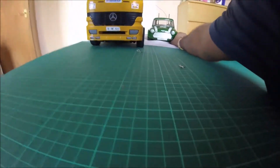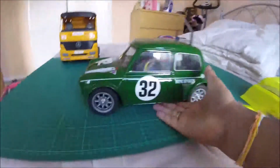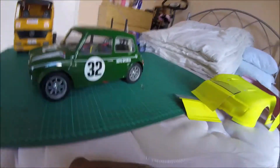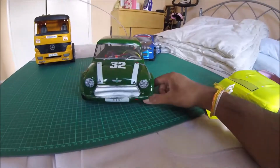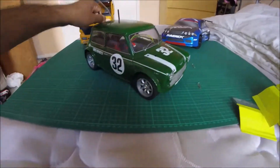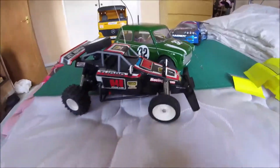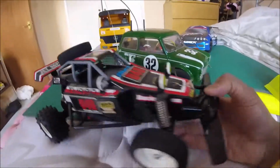Now we get onto this little beauty. For those of you that recognise this, this is a Tamiya Mini. The chassis number is, I think, M03. I've always wanted a Tamiya. I never had the chance to own one because even growing up these were so expensive and my parents were like, no. And the thing is, they didn't really know much about remote control cars at the time. I ended up getting this, and to be fair, I'm not complaining because this was in my eyes amazing. I got a remote control car. It did everything. It had a turbo function, it had suspension. It was amazing.